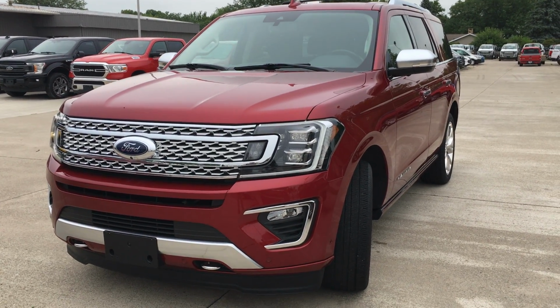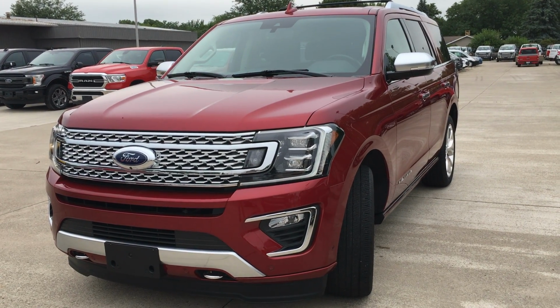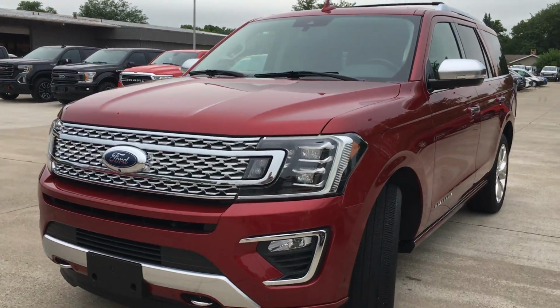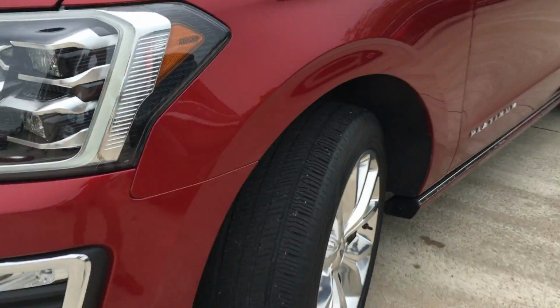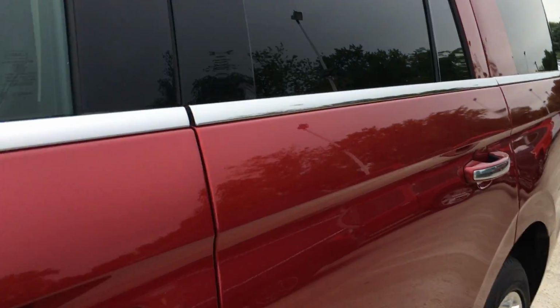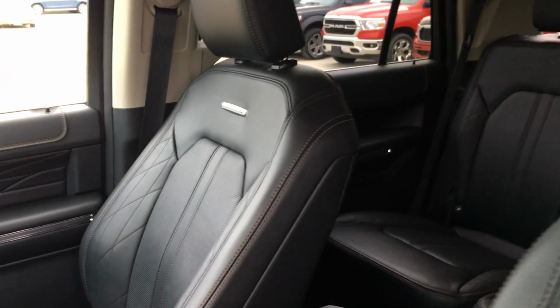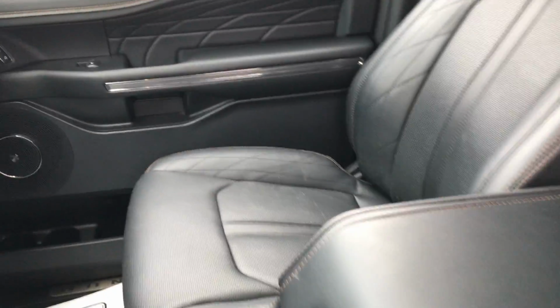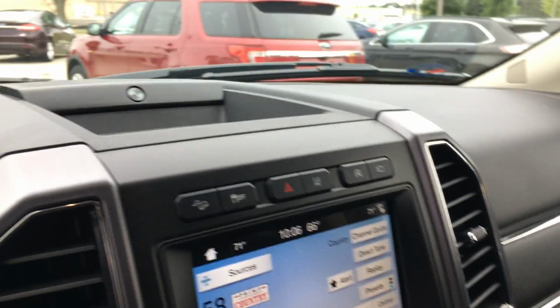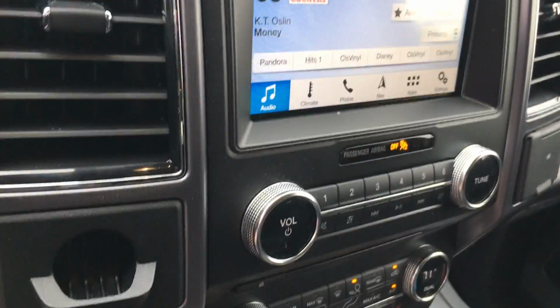Just going to give you a quick little walk around video here at the vehicle, kind of let you see overall condition before you come out and take a look at it. Tires here, plenty of tread left. Come around here to the inside. Interior, no stains, no odors, anything that I really see standing out to me. Has the cameras, all the goodies.